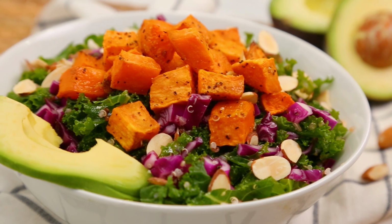So you guys might not know this about me, but I actually spent quite a few years as a vegetarian, and I still try to be really mindful about how much meat I'm eating. So I try to make sure that at least 2 of the 3 meals I eat in a day are actually vegetarian, and that's why I love this lunch salad so much.